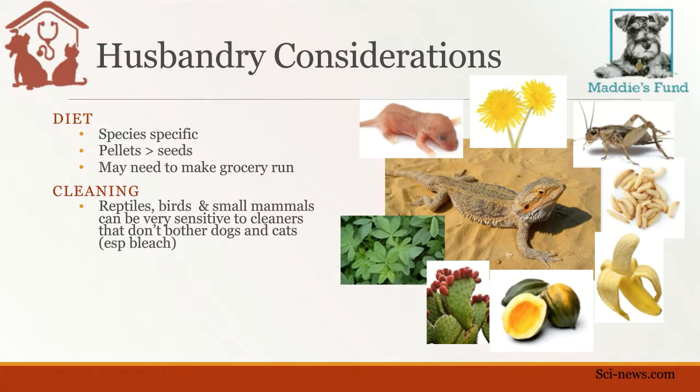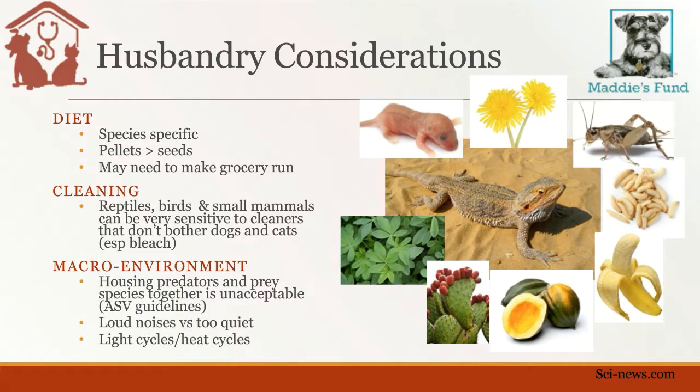And then obviously species-specific things like Teflon in birds. Don't keep your birds in the kitchen, that sort of thing. Which also leads to, when we think of cleaning, we're not just cleaning the cage itself, but we're also often cleaning in the macro environment. Lower concentrations of bleach to clean the hallways around the kennels of these species is probably okay, but housing predators and prey species together is not okay.